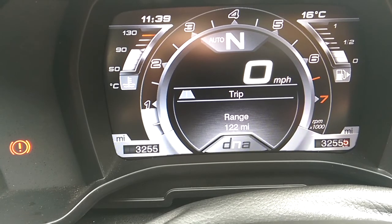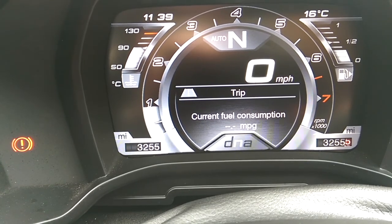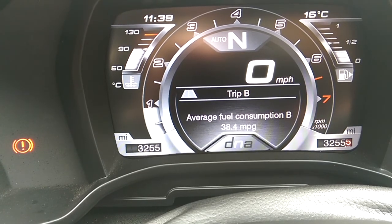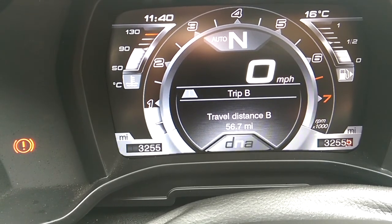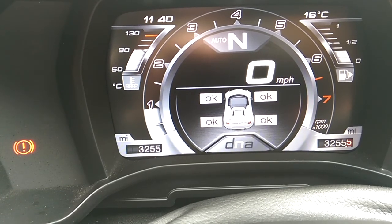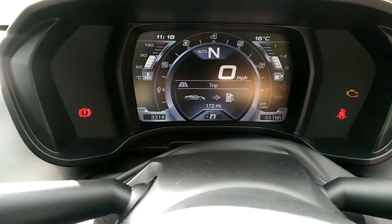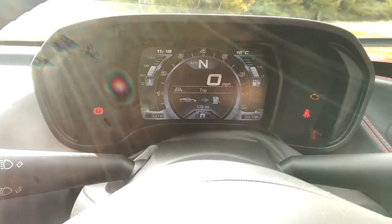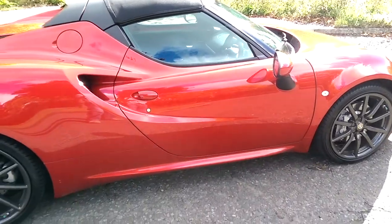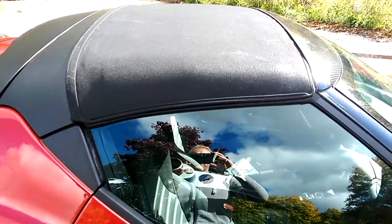I also like the digital display as well. It gives me loads of information about what's going on with the car, interior and exterior. It's giving me the time, the outside temperature, tyre pressure monitoring, lots of information coming through on the dash, and I really do like the way that's set up. So yeah, that's a nice little feature with loads of functions on it. And most importantly for me, of course, you can take the roof off.